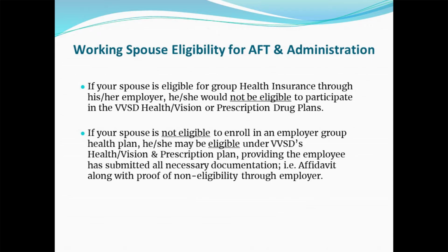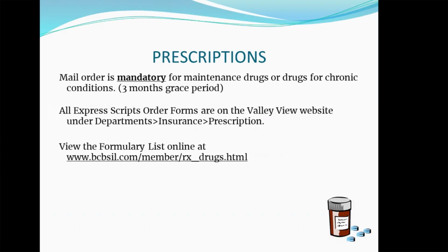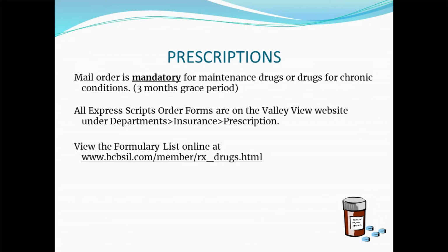This includes the completed legal affidavit with corresponding documentation and the working spouse inquiry form in addition to your completed enrollment form. Prescriptions. All mail order is mandatory under our plan for maintenance medications. What that means is if you are taking something on a regular basis, you will be able to utilize the retail pharmacy for the first 3 refills, but upon the 4th, you are required to set up mail order. You will receive 3 months' worth of prescriptions at that time for a 2-month cost.